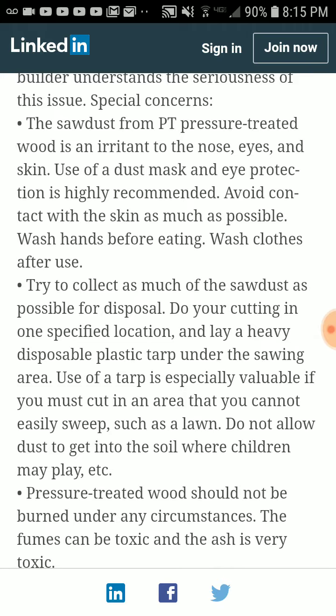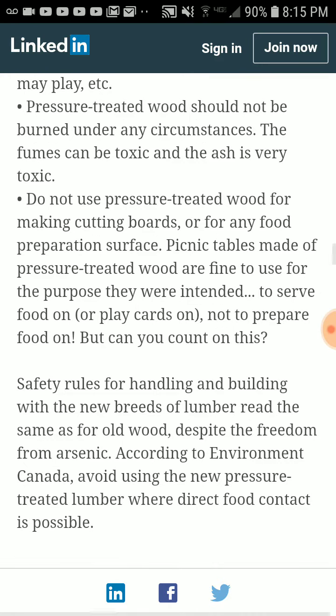Do your cutting in one specified location and lay a heavy disposable plastic tarp under the sawing area. Use of a tarp is especially valuable if you must cut in an area that you cannot easily sweep, such as a lawn. Do not allow dust to get into the soil where children may play, etc. Pressure-treated wood should not be burned under any circumstances. The fumes can be toxic, and the ash is very toxic.